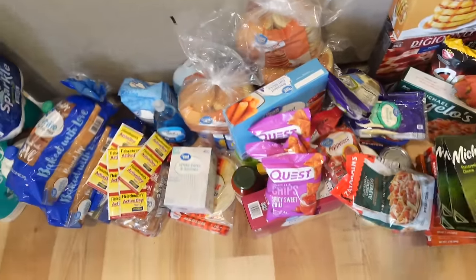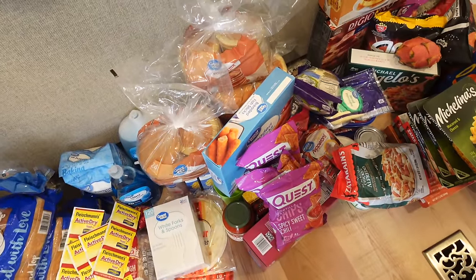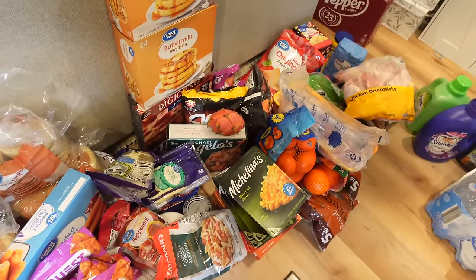We were starting to be a little bare, so we definitely needed to make a quick run to the grocery store. And now we're stocked back up.